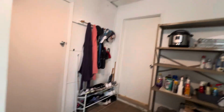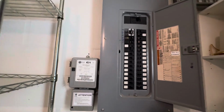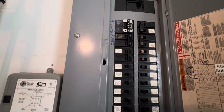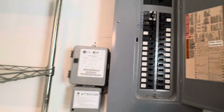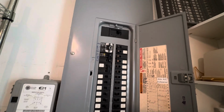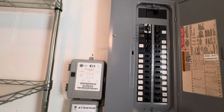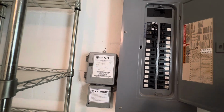And more storage. Here is the electrical panel. So this should be more than enough to be able to easily connect the power system for your vehicle. Of course, an electrician would have to be the one that gives that information officially, but it is updated.